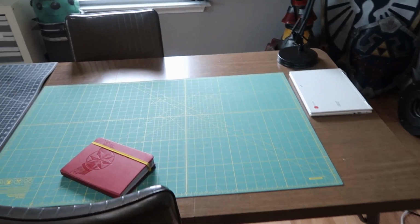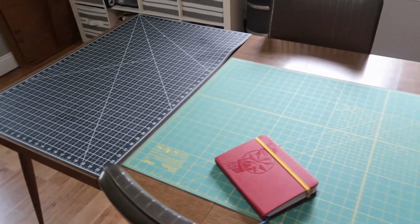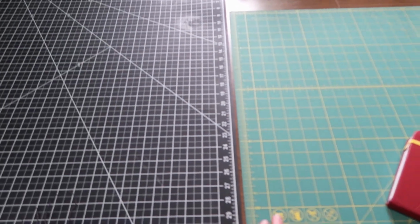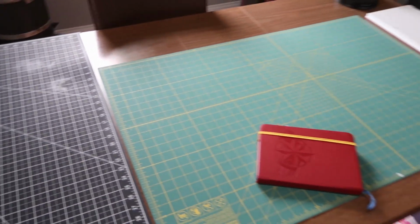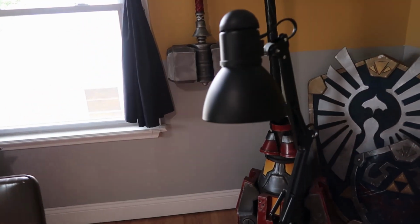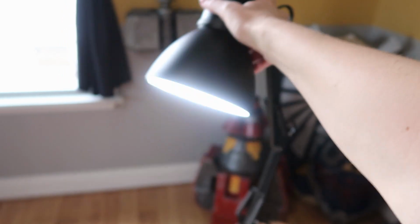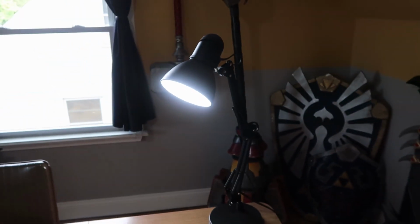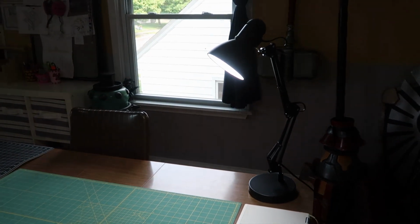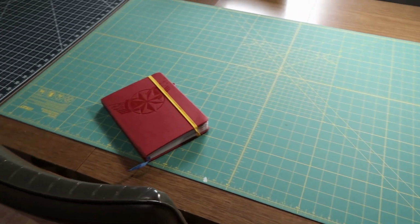And finally, I have my work table. It's not huge, but I love it. I have my 2 cutting mats, which I haven't quite destroyed yet. A really nice lamp. This is marketed as a mini painting lamp, and it's awesome. I use it not only for crafting, but also for filming and taking photographs for my tutorials and stuff. And that's it.